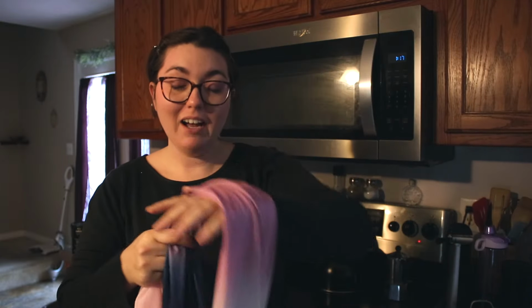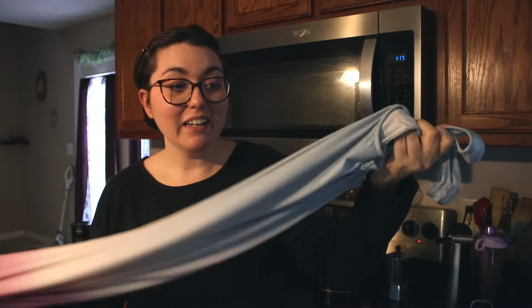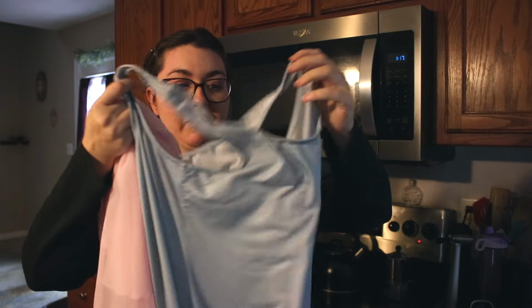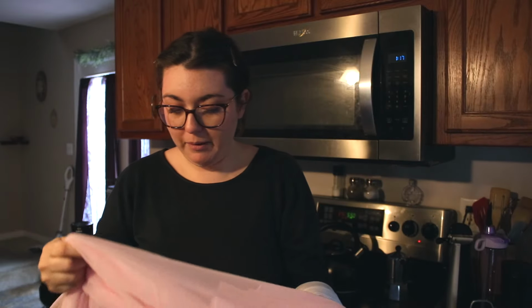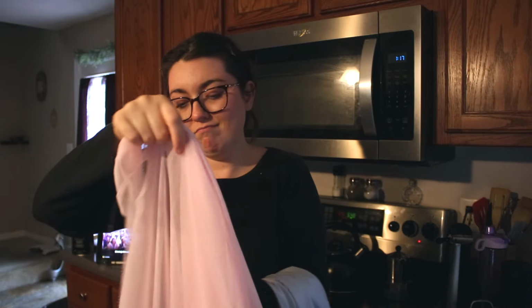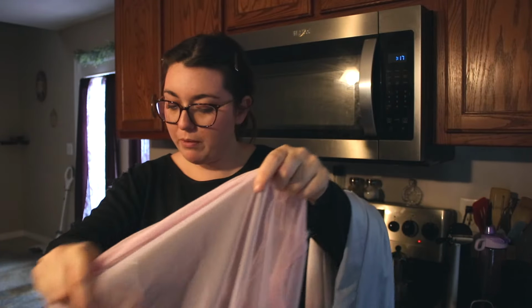Update? The bleach did literally nothing. So anyway, I'm going to go ahead and dye them. I even soaked them for like an hour in undiluted bleach and it did nothing. So don't ask me, bro. So anyway, I'm not worried about it. I'm a little worried about it. We'll see what happens. We're playing this by ear.